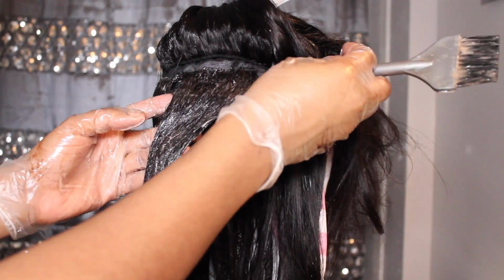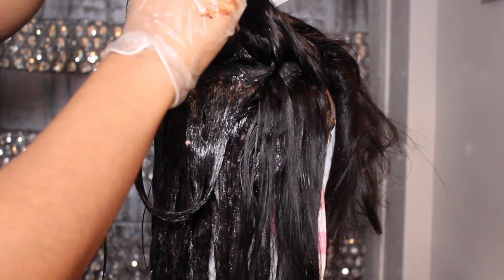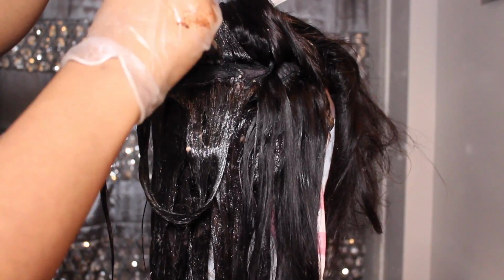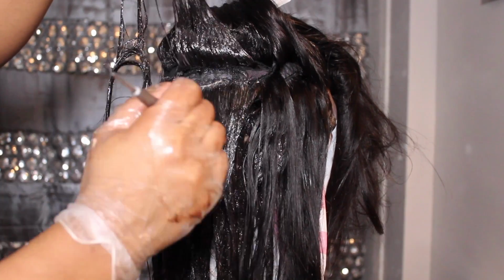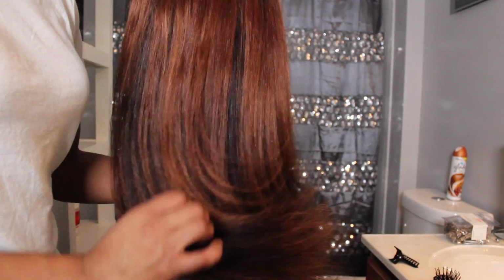So I used those 2 box dyes that I mixed together to create a custom color. I applied it to the wig. I left the hair dye on for about 40 to 45 minutes. Then I rinsed it out and it left me this beautiful chocolate warm chestnut color that I was so in love with, but I wanted to go a step further and do a few pops of color, as well as add some peekaboos of color and highlights within this wig.